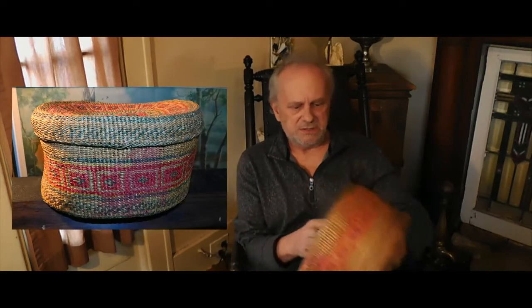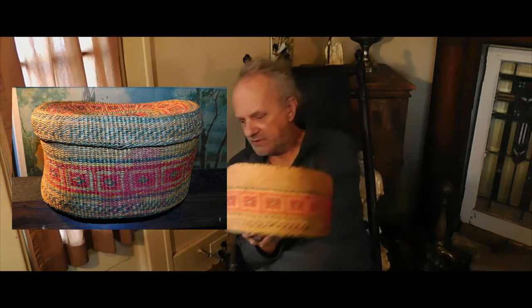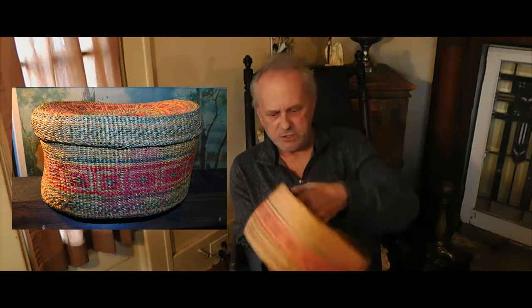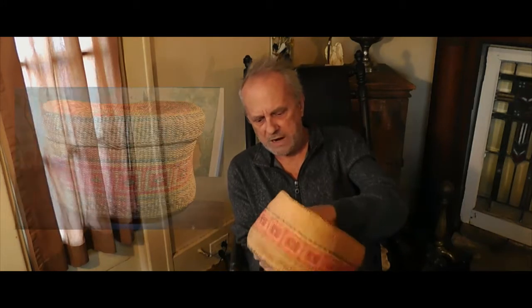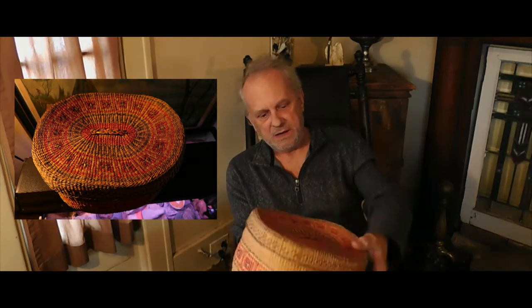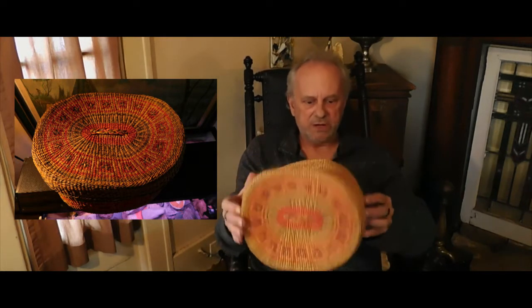Lastly, in the baskets, I want to show you this one. This is interesting. It has a top, as you can see, that comes off. The sides are not real strong, so I'm not sure what practical use it had, but it definitely has the Native American decorative motif on it. I believe that this was Native American made, again, for the tourist trade.